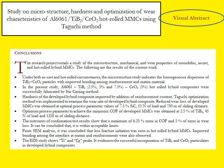The EDS study shows Ti and Ce peaks. It is the evidence of the successful incorporation of TiB2 and CeO2 particulates in the developed hybrid metal matrix composites.